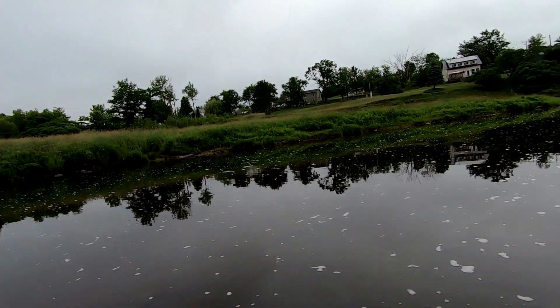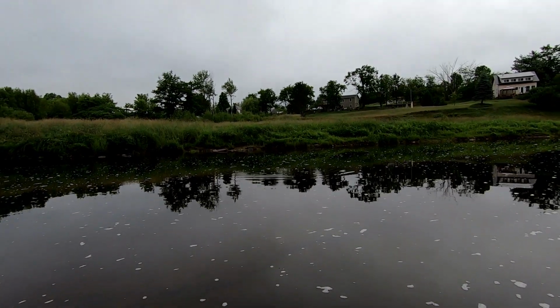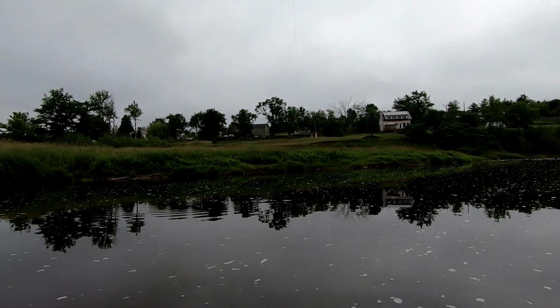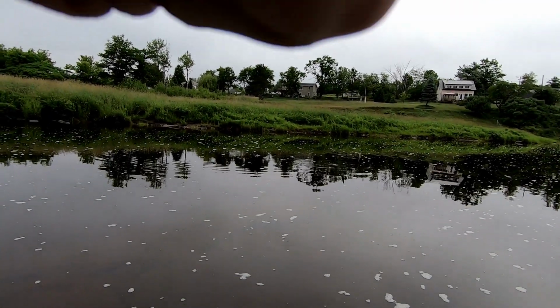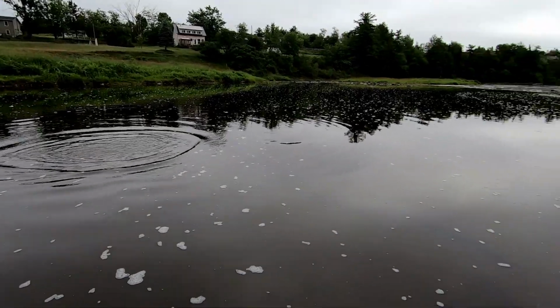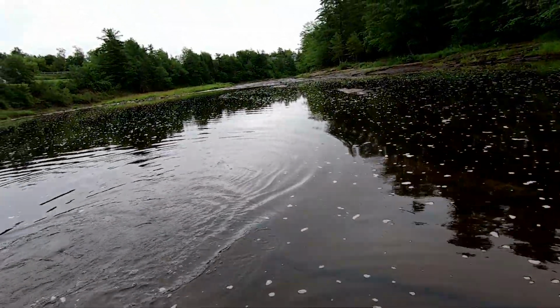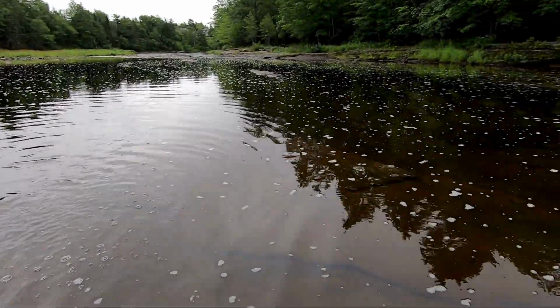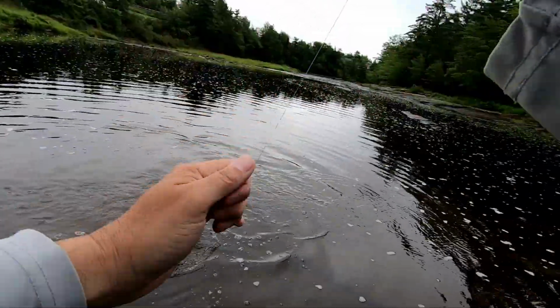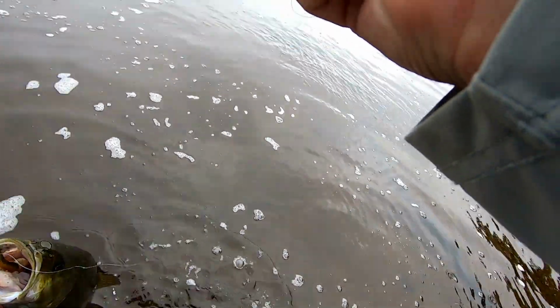Oop. I felt just a little tap. Of course, I was leaving that slack because I wanted it to go with the current. Probably let that a little bit too slack, but there is a fish. Now if we can just coax him over here. Strong little fella. Little show. He's not super small, is he? Pretty decent size.